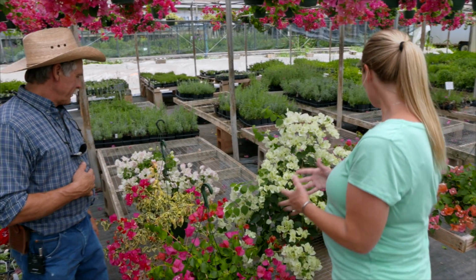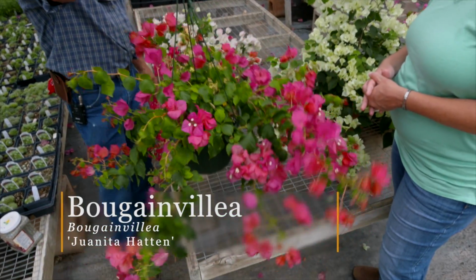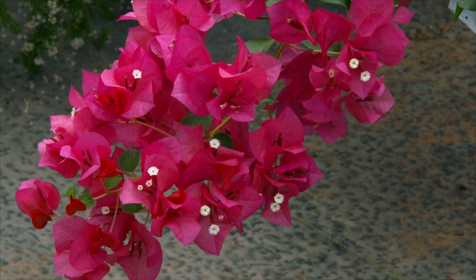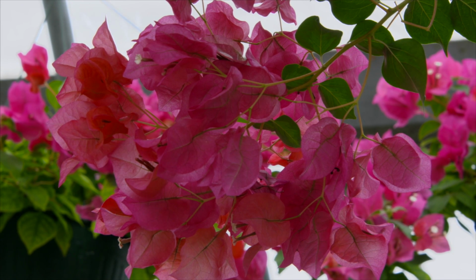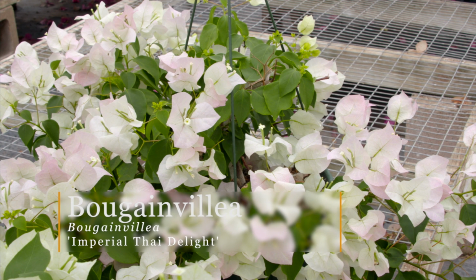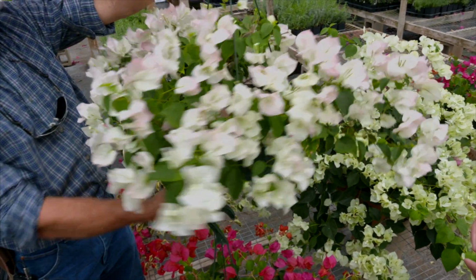Right. Well, and you've got quite a few here. Can you tell us about some of these that you have? Sure. This variety is Juanita Hatton, and in my estimation is the measure that all Bougainvilleas should be measured by. It's the best bloomer, of course, very heat tolerant. It's a more compact, a little bit more shrubby type, doesn't have such long trailing blooms. The white one next to you there is Imperial Thai. Now it comes out as a pure white and then fades into a pink blush. This one's just starting that. It'll get a lot darker than that as the blooms mature.